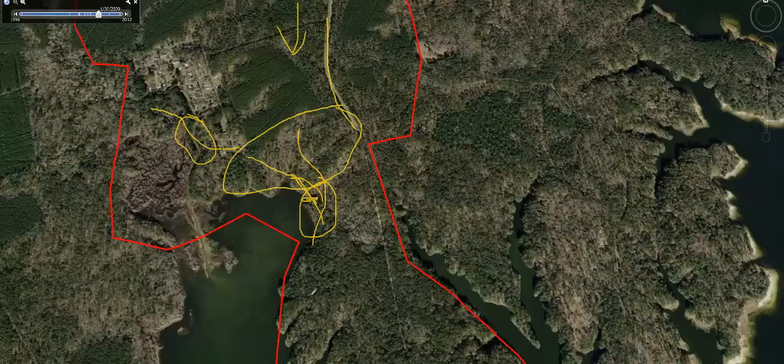And a lot of times, sometimes them funnels like that are better than an actual funnel where a deer's forced to go through there, because sometimes when they're forced to go through there and they're pressured, they get a little nervy. But they're not so nervy here, because if he encounters danger here, he can bounce off.